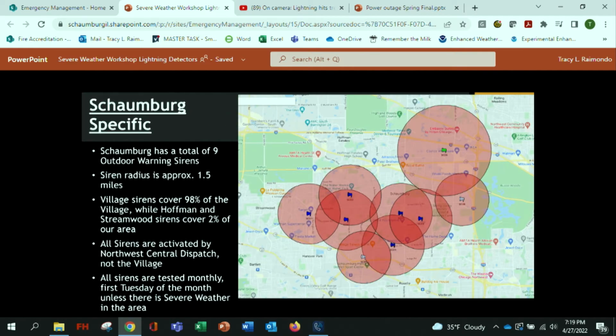So here's the Schaumburg specific warning, outdoor warning sirens. We have a total of 9. The siren radius is approximately 1.5 miles. The sirens cover 98% of the village, but we also share areas with Hoffman and Streamwood that cover the other 2% of our area. All sirens are activated by Northwest Central Dispatch, not the village. So we will never activate an outdoor weather siren.